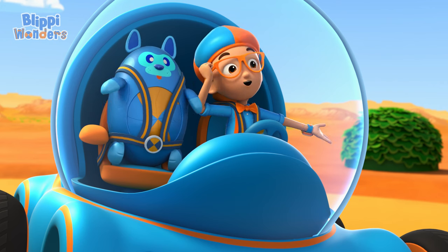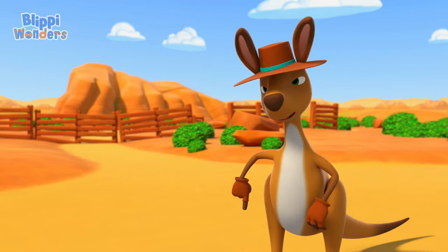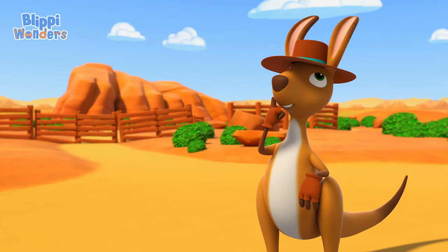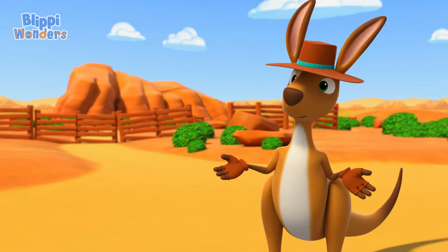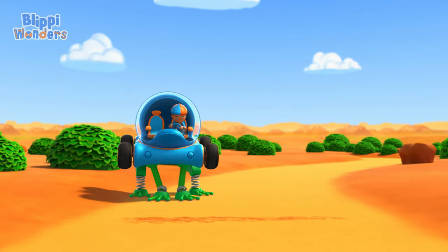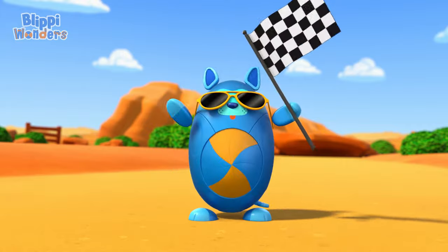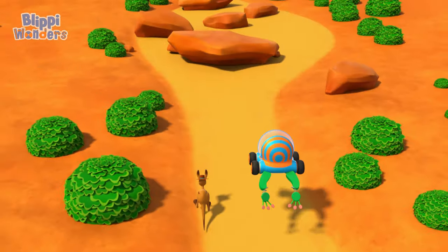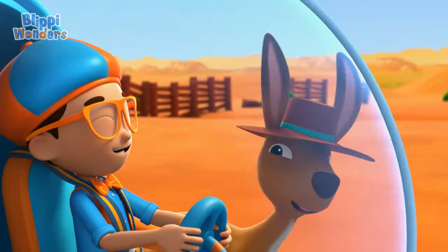Whoa! So cool! And the first back here wins! You're on, Rooney! By the way, there may be a fence or two in the way. Good to know! Come on, Blippi! Up to it!